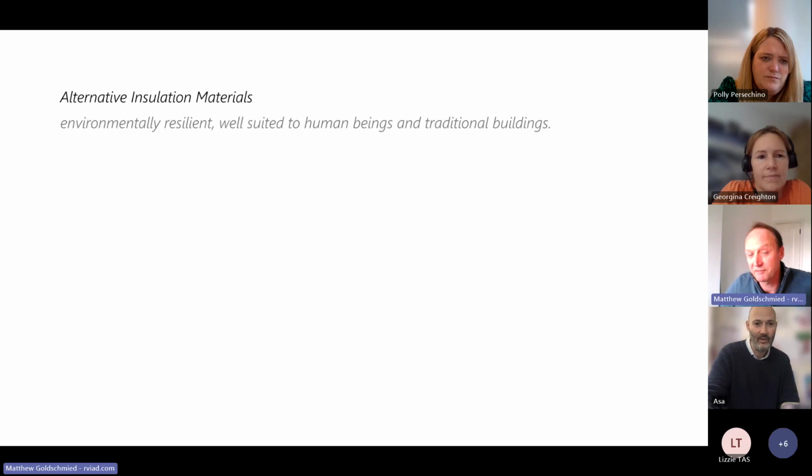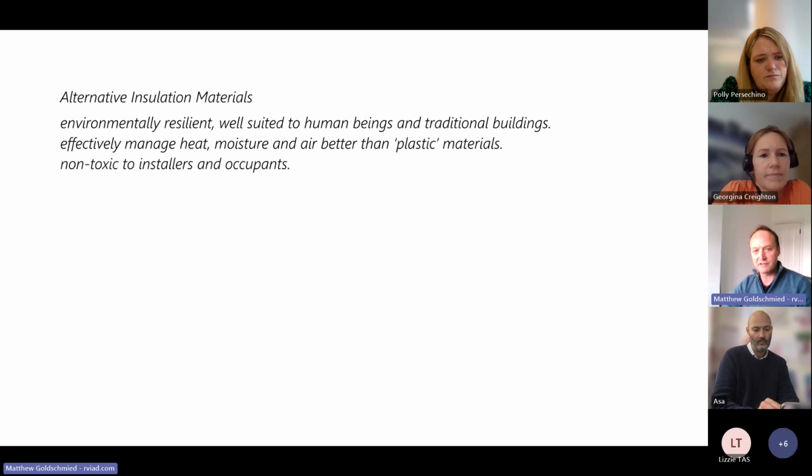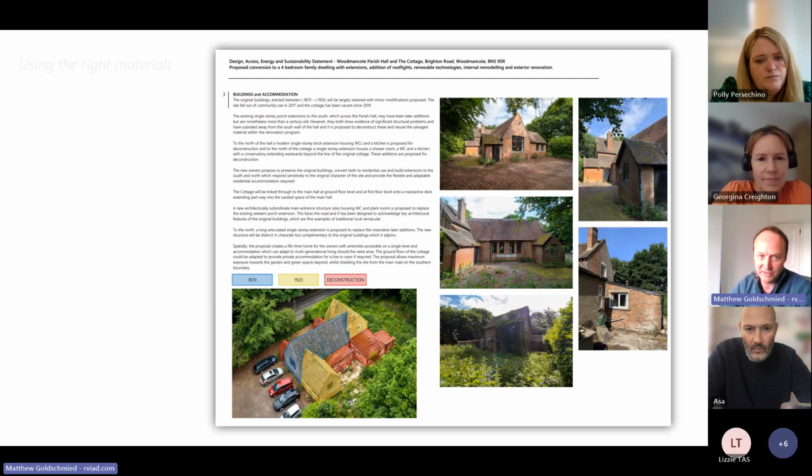So, what alternatives do we have? Well, I favour environmentally resilient materials that are better suited to human beings and traditional buildings. By traditional buildings, we mean those built with solid walls rather than cavity walls, because the building physics dynamics are so completely different that we have to apply different methodologies to it. So alternative materials such as these can manage heat and moisture and air far better than any of those plastic petrochemical materials. And they're also non-toxic whilst being installed and non-toxic to occupants.